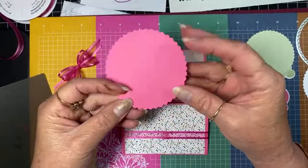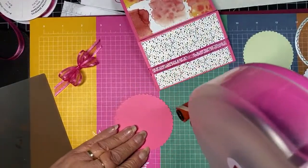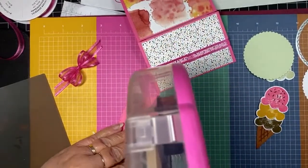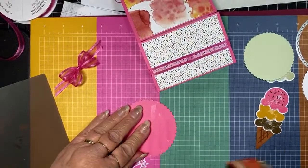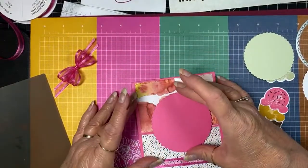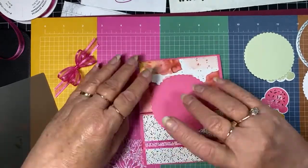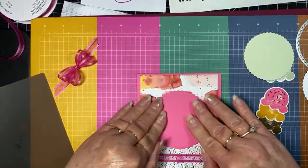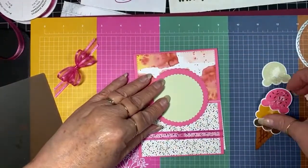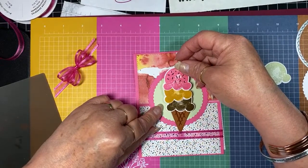So I am going to hold my finger there so I can see where half is. Make sure here that I got it. Okay, there we go. So that's good. And then I'm deciding if I want to pop the next circle up as well as the ice cream cone, and I'm kind of thinking I do.